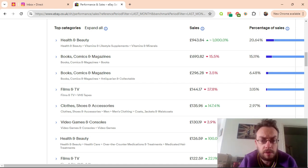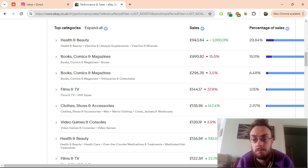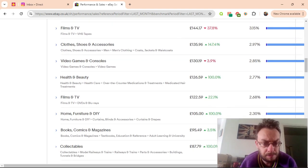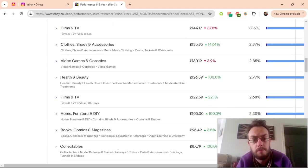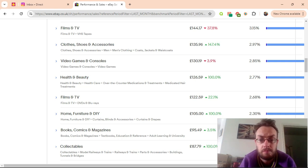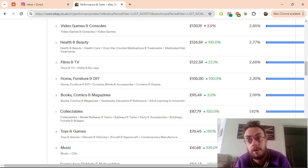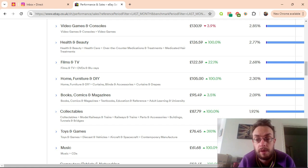Clothing has seen an increase. I listed more items of clothing last month, so that's expected. Video games decrease. Only listed a handful of video games again last month, so I'm not worried about that showing a decrease. DVDs has increased. I listed more DVDs last month, therefore it's increased. Home furniture and DIY has increased, and I expect that will increase even further this month because I've listed a few more items in that category towards the end of last month.